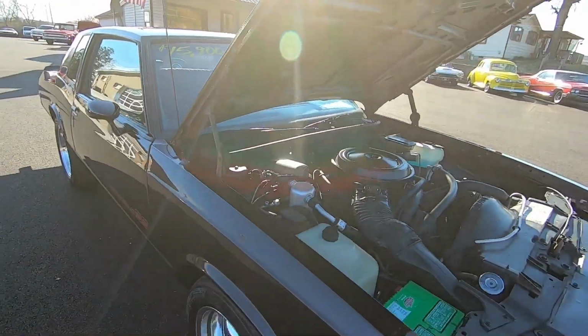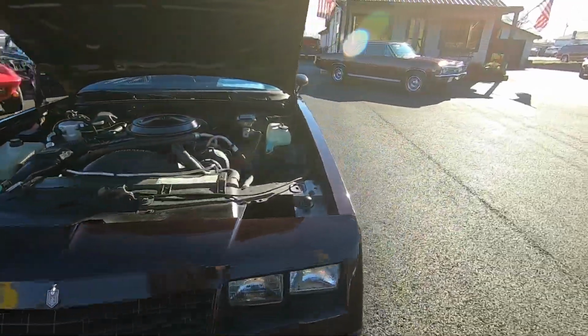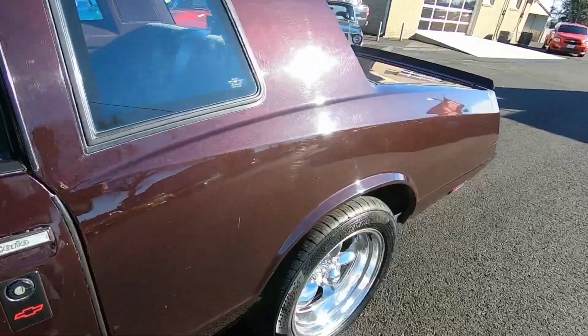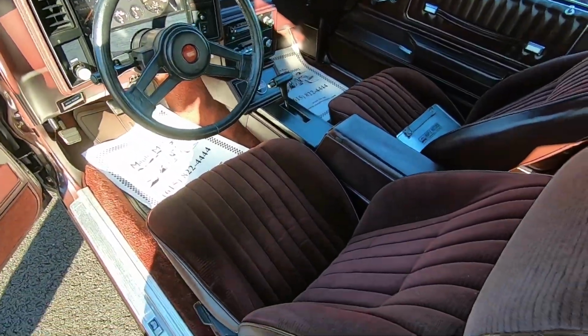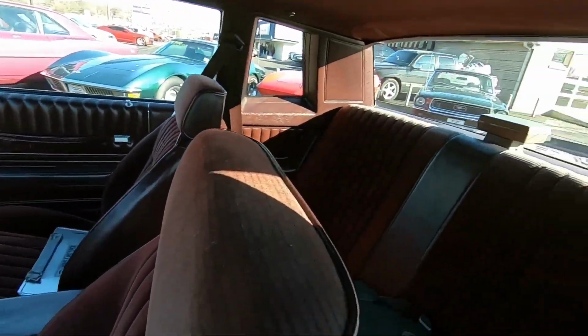Okay, let's go ahead and check the interior out. We'll get her started up and we'll shut this hood. Then we'll get you some undercarriage shots. Pretty nice seats, not all tore up. The interior's in great shape in this car.